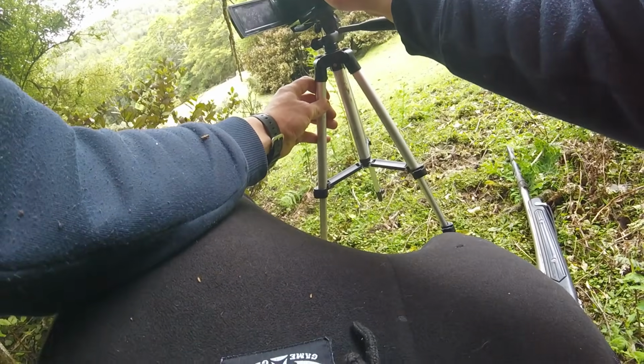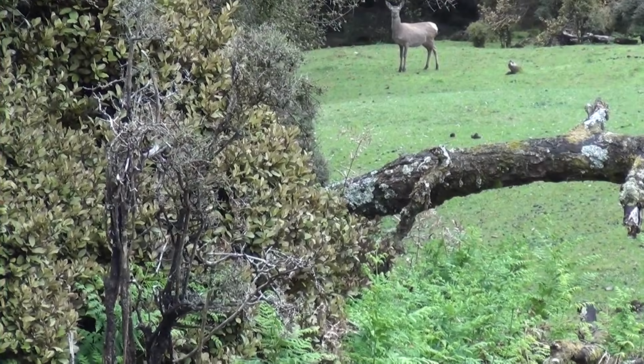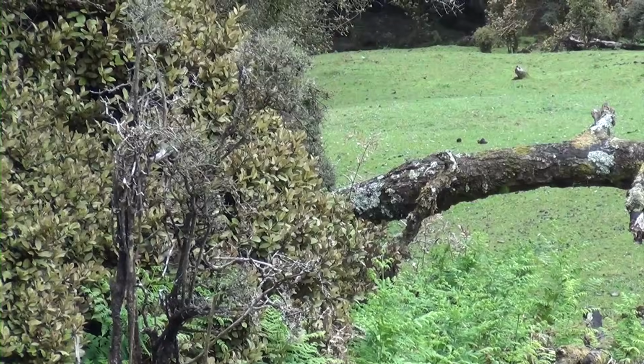Bugger. Oh, I just messed up my first opportunity there. It's on the main clearing and there's a deer on it. Thought I'd try and set up the camera on the tripod so I could get a nice clear shot of it when I shot it. But yeah, it didn't hang around long enough, so I buggered off and I'm left with no deer now, so bugger.